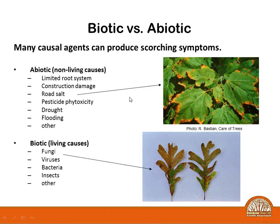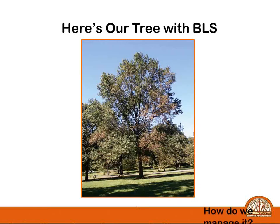The other causes are living causes, biotic, and they could be fungi, viruses, or insects, and they could also create the same symptoms. So what do we do?